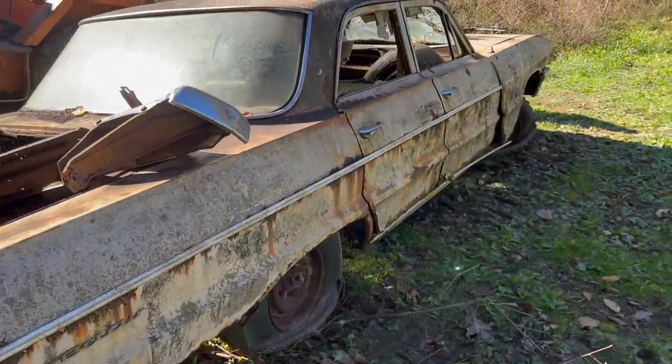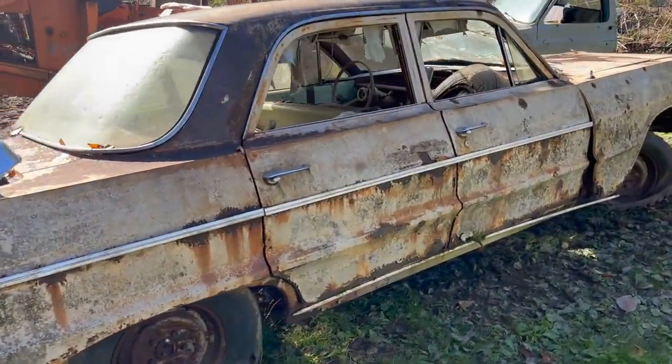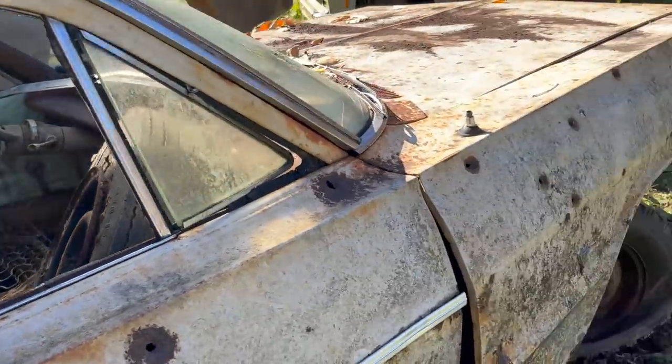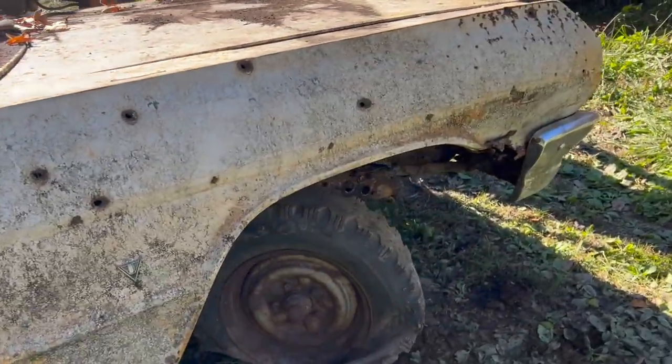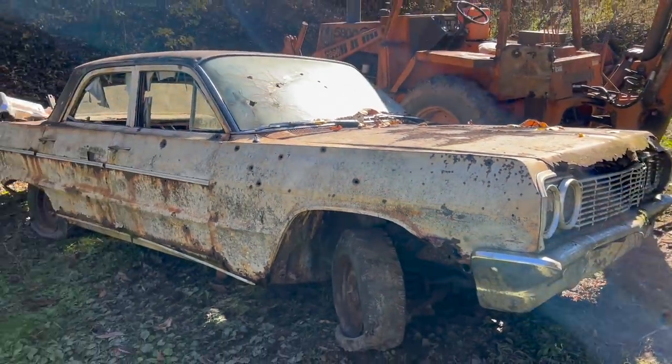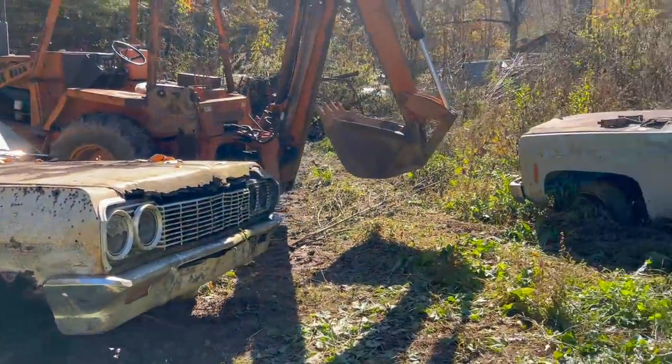Here's another car from their most recent purchase. It's a 64 Chevrolet four-door sedan. And it's rough, it's rusty, but you see those bumpers, you see the grille, you see the headlight bezels, all that trim and all that stuff. That's gold for a guy who's going to junk these things out and sell those parts.